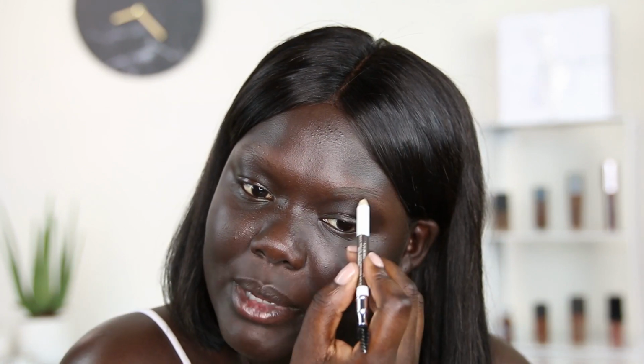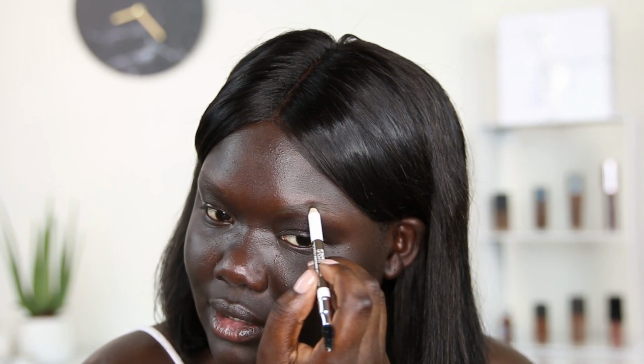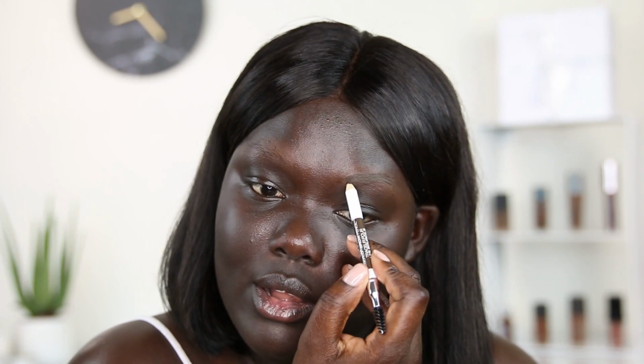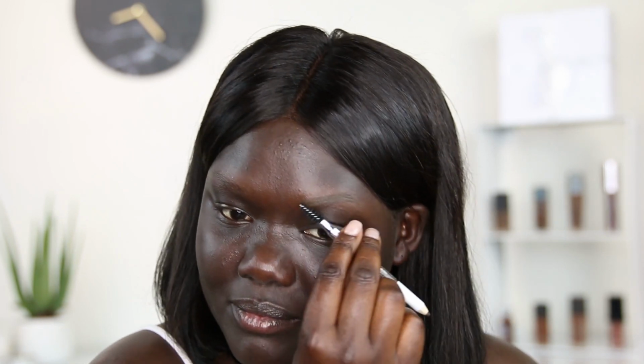I honestly hope it goes well because it is pretty reasonably priced. I think this eyebrow pencil was, how much was it? $2. So this eyebrow pencil was $2. I think we're having a little struggle with that as well. So I might switch over to something else that I bought. Yeah, I don't think the eyebrow pencil is going to work for us today.